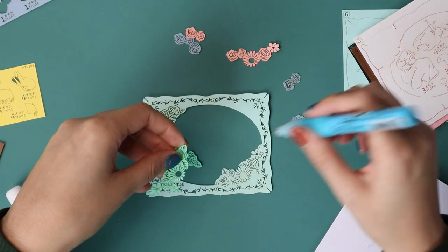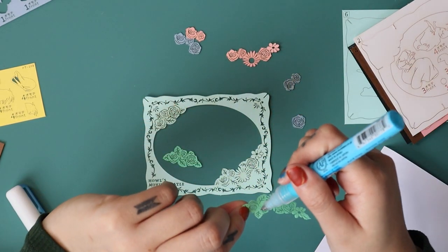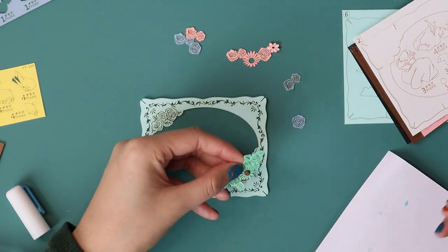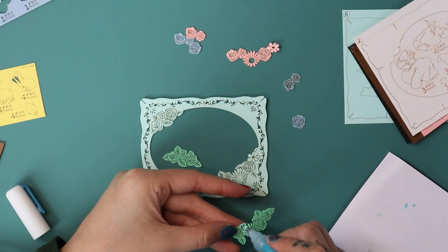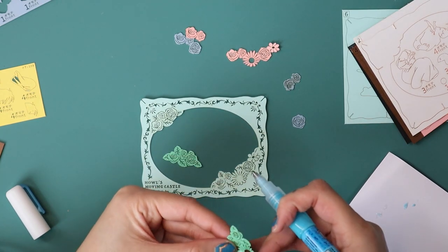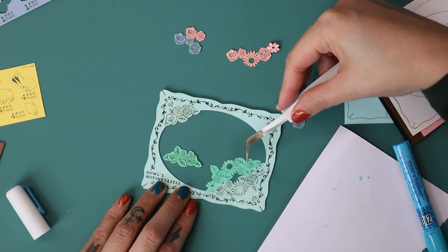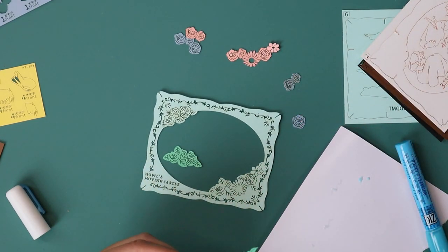Is the best method to glue the base and then put the pieces on top? Or should I put the glue on the layering pieces? I don't know, this is all trial and error for me. The ballpoint has to make actual contact with everything in order for the glue to actually come out. It doesn't matter how it comes out. We're just here to have a good time. Okay. We're supposed to be this way.